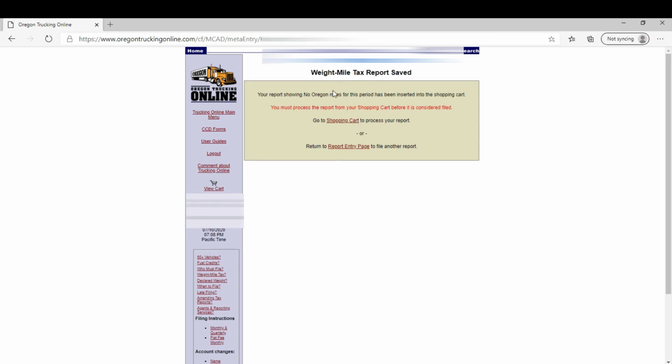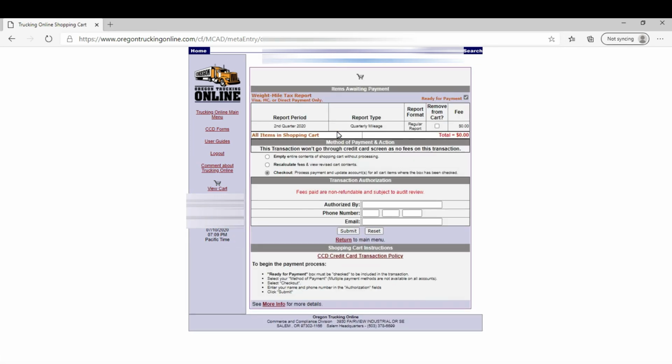So once you have that completed, you're not done yet. It says your report showing no Oregon miles for this period has been inserted into the shopping cart. So we need to go to the shopping cart. Now this is an important thing to know here, that just because you didn't have any miles does not mean you don't have to file the return. You have to file the return every quarter whether you had miles or not. And that's going to be the same with Kentucky, New Mexico, Oregon, and New York, the states you're going to be concerned about with this quarterly filing stuff.